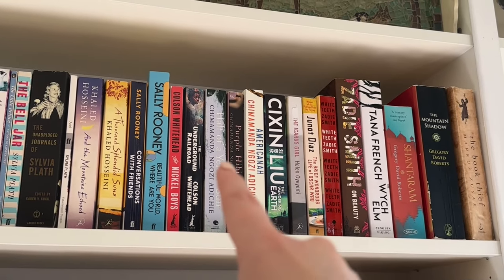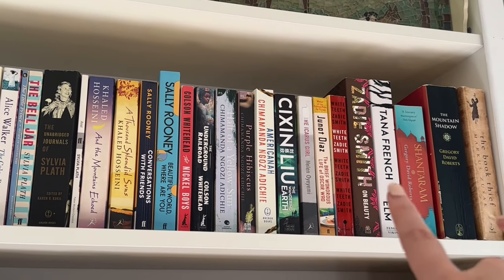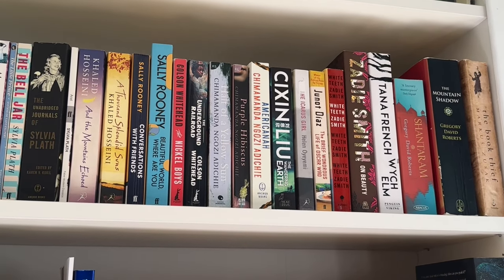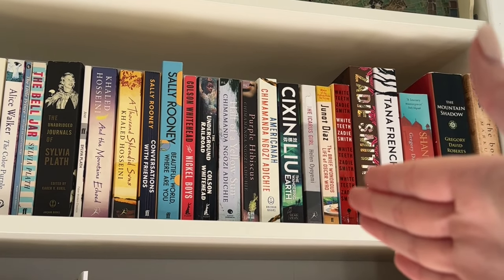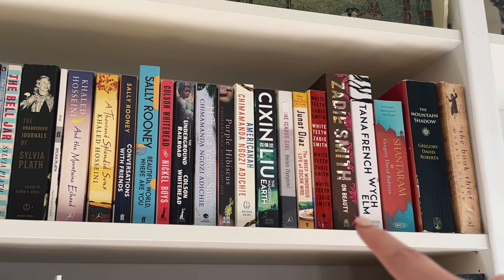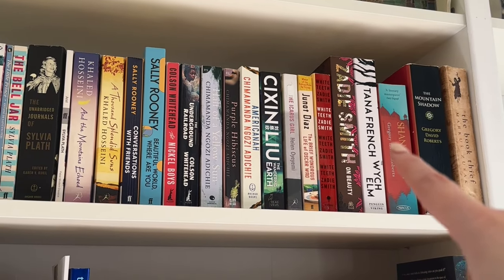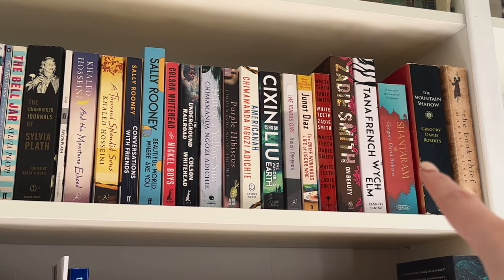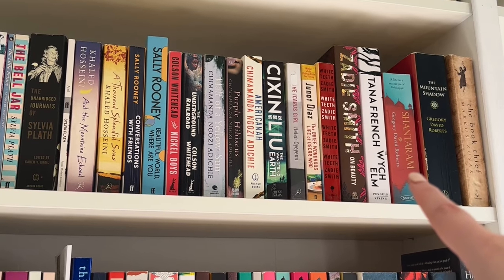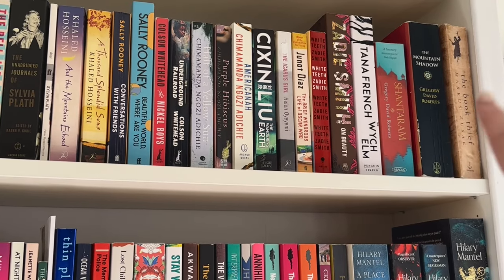But then obviously I wanted to keep my Purple Hibiscus and Half of a Yellow Sun together, and then the other Zadie Smith book that I have, which is On Beauty. And because I thought that my Zadie Smith was now my tall paperback, I could start bringing in some of my other tall paperbacks. My Tana French, I have read The Witch Elm, this is actually signed. And then I've got my Gregory David Roberts, Shantaram and The Mountain Shadow. Read Shantaram, absolutely love Shantaram. Read it when I was in high school, I believe, loved it. Mountain Shadow, I haven't read.